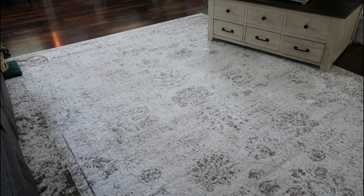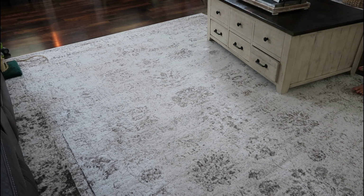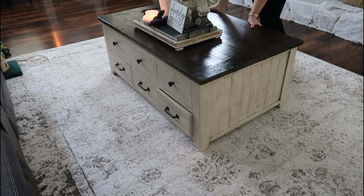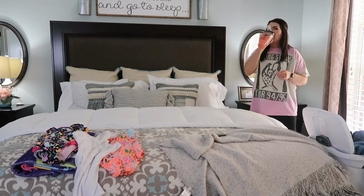So you guys pray for me that my husband is going to help me move this rug to put the rug pad underneath it, because I can hear him now. You bought what? And we have to move the couch again? You know, the kind of thing men say.